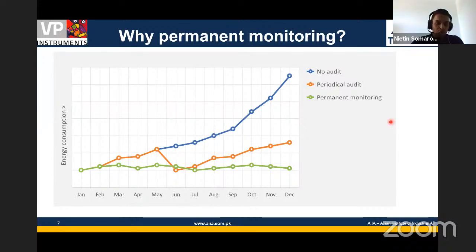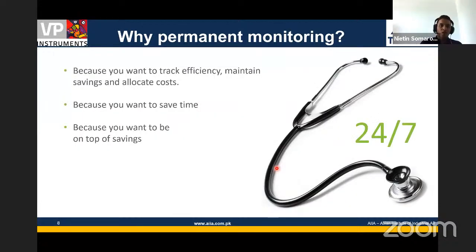If you implement a permanent monitoring system, you can keep track of your efficiency and take immediate action. So why do you want to permanently monitor? Because you want to track the efficiency, maintain your savings and allocate the cost, because you want to save time, and also because you want to be on top of savings. So to answer your question in a short way: permanent monitoring to analyze the data and find the losses would be the best way of saving energy on a compressed air system.